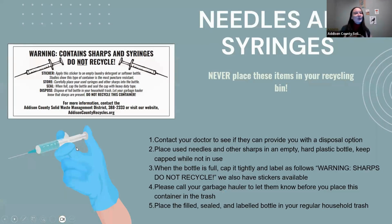Now we have what we call sharps, but you might know as needles and syringes. I will first and foremost say that these items should never be placed in your recycling bin. Needles and syringes are not able to be recycled. We have a list of options that we tell people to go through in order to handle these materials, starting with contacting their doctor. Your doctor might be able to supply you with a disposal option for any sharps.